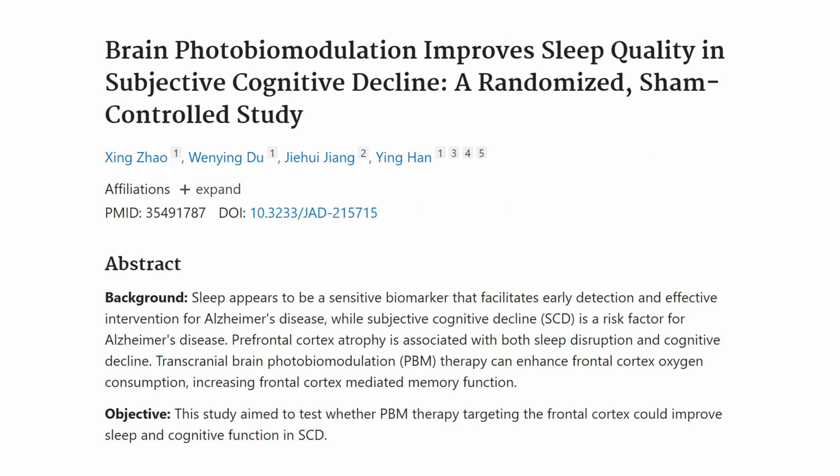A third study looked at red light therapy use on sleep, but also some cognitive functions.